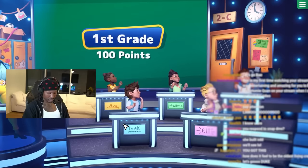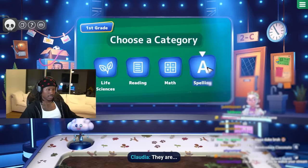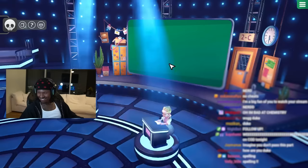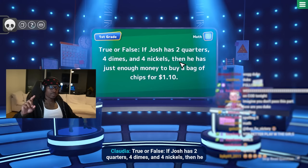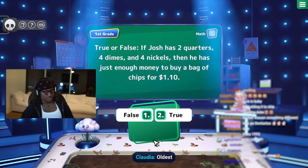Your classmate for this grade will be Eli! The subjects are life science, reading, math, spelling. You're the gold standard for this money question. True or false? If Josh has 2 quarters, 4 dimes, and 4 nickels, then he has just enough money to buy a bag of chips for $1.10. 50 cents, 90 cents, 20 cents. Yes, true. Oldest sibling, pick the correct one.